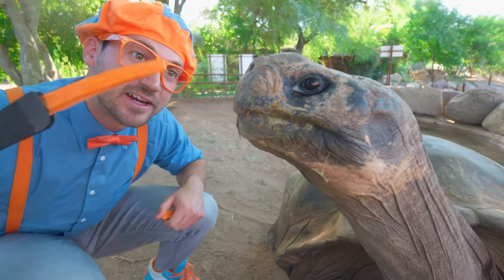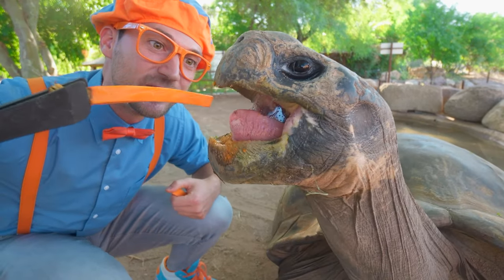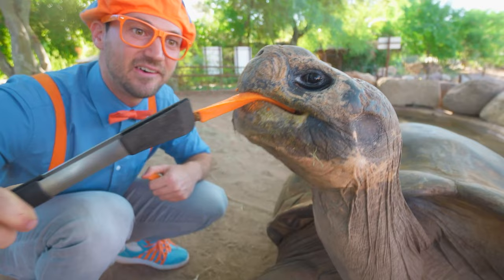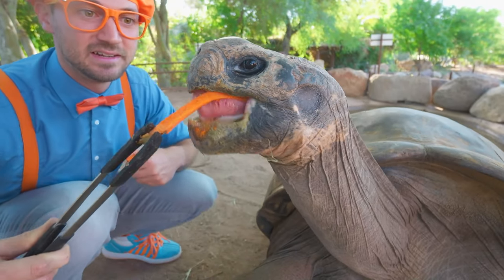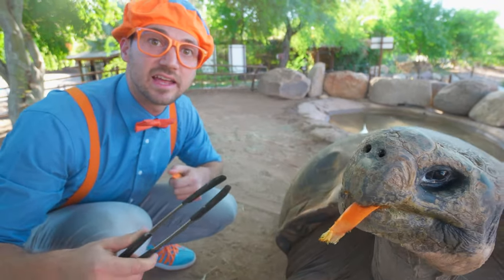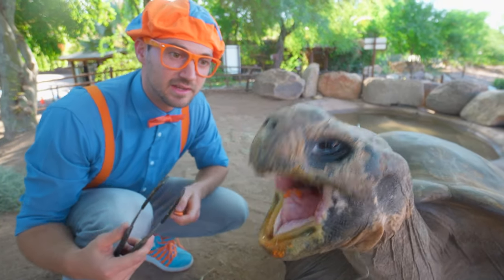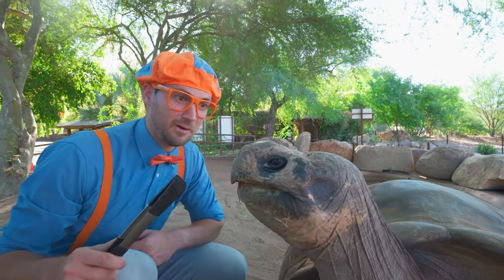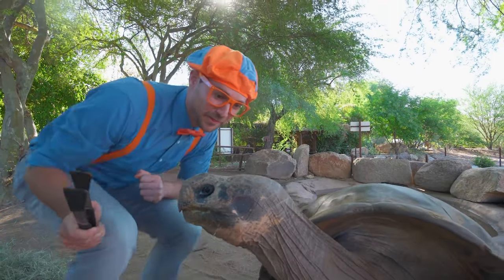Open wide, here comes the carrot. Whoa! There you go. Is that yummy? Hey, tortoises like carrots, just like I do. And carrots are nice and healthy. There you go. Whoa, you have a big mouth.